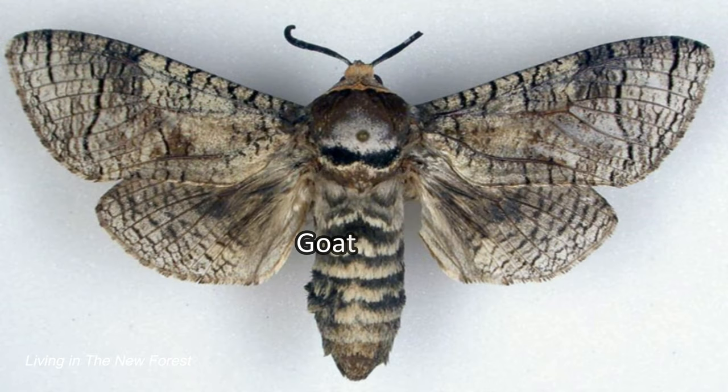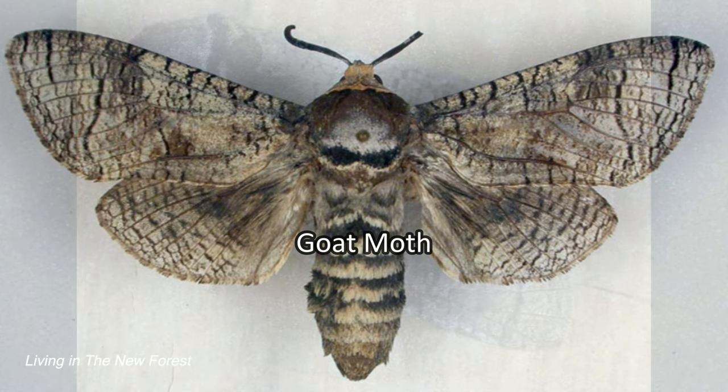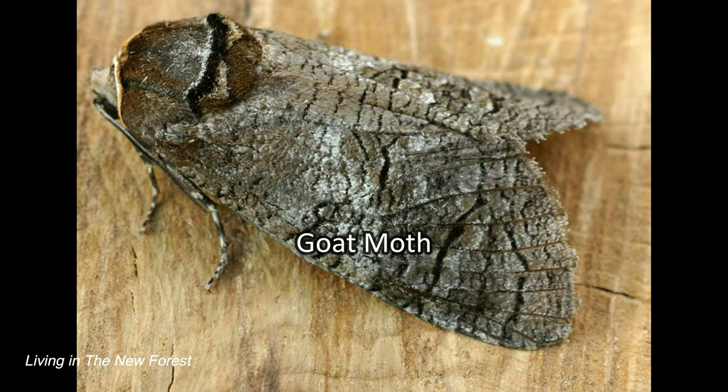It's a goat moth. It gets its name from the musky goat-like smell of the caterpillar. Adults are on the wing in June and July. Look for them in woodland, near oak and ash trees, but you'll need a keen eye to spot them.